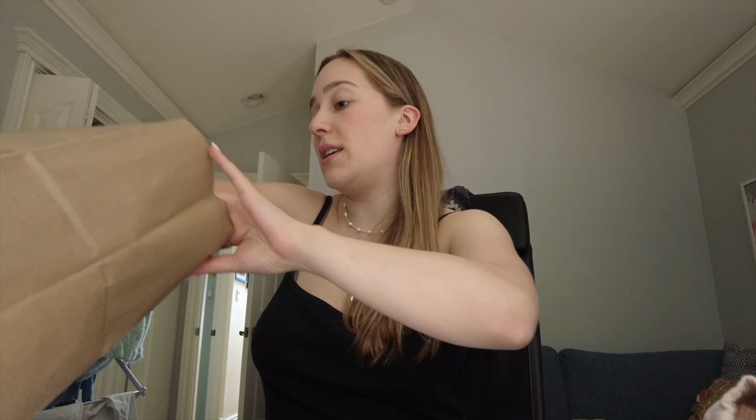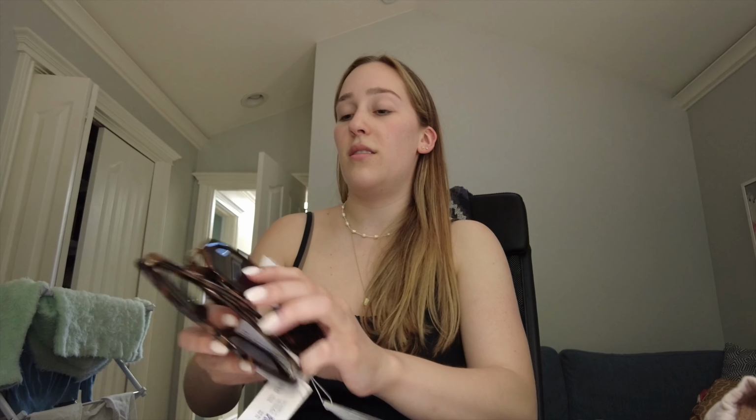And then last but not least, I got two pairs of sunglasses, which in retrospect look the exact same. Probably should have picked one, but I do oftentimes lose my sunglasses. So that's how I'm justifying it. This is one of the pairs I leave at home to be my backup pair. But these ones were $12.99. This is what they look like. It's giving European summer.